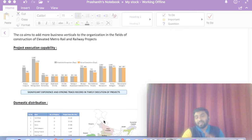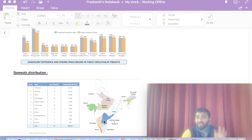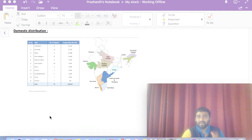Now let us try to understand the domestic distribution of this company, that is, in which states this company has made its mark. Mainly most of the projects are in the southern states, but that does not make it only a southern-specific company. It is already planning, and has some projects, in Uttar Pradesh as well. So it is expanding its horizon to other places as well. These are the few basic, principal things of the company we are studying.